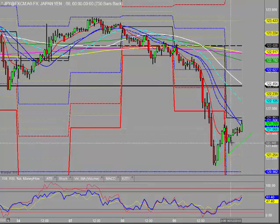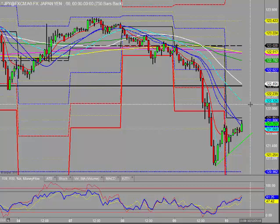There is a secondary trend that runs along these higher lows on the 4-hourlies. So it could be hourly. So we could be putting the trend line along those as well.